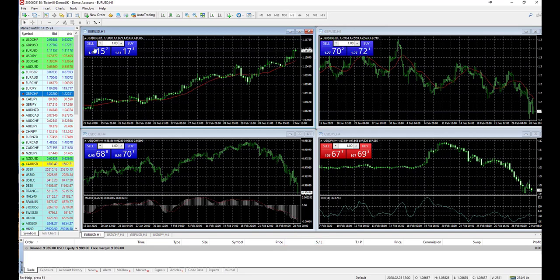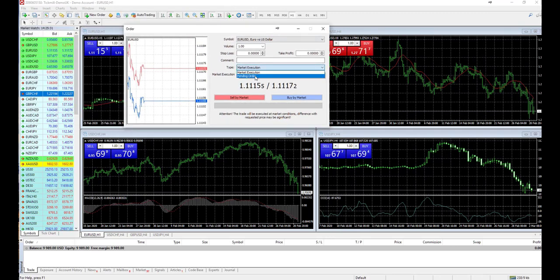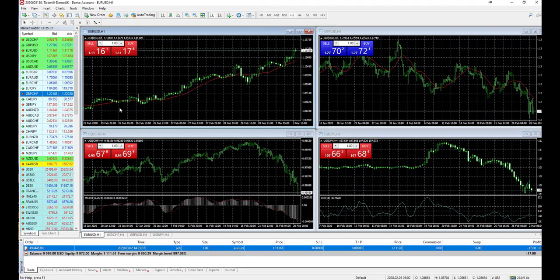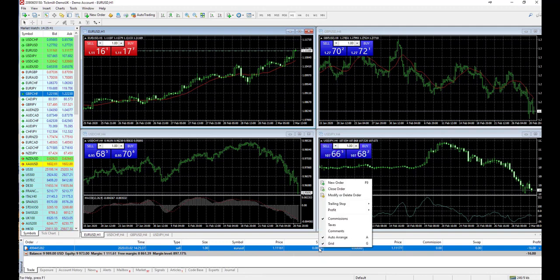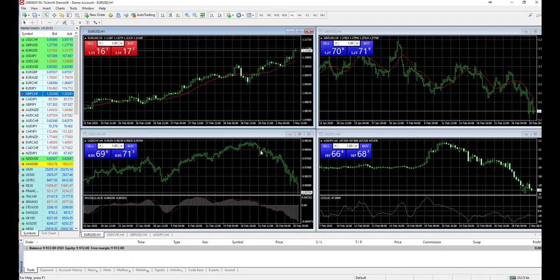Okay, users can also short the market as well by clicking sell, or you can also click on the new order option and select different order types such as limit and stop orders. Or you can just simply click the sell button, and that's now entered into a short trade. And users can right click here and modify the order and actually add in a stop loss and take profit at this point as well. Okay, so a variety of different options, also market execution to close this.